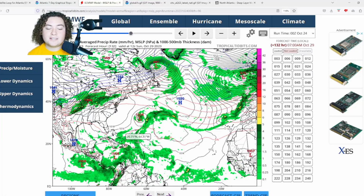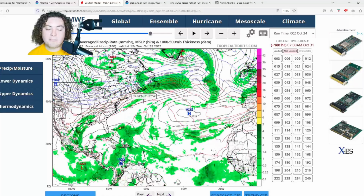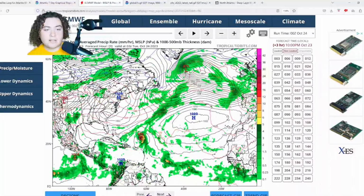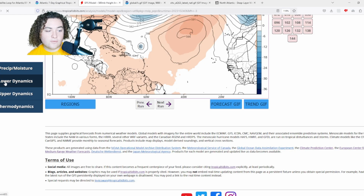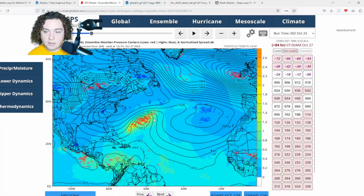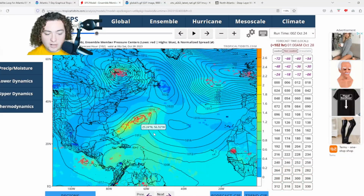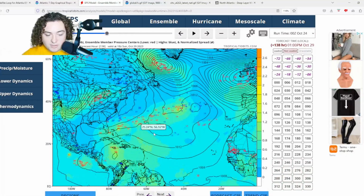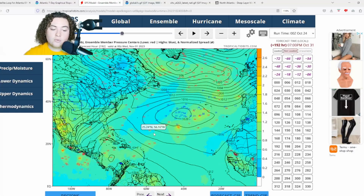Keep in mind, there are not that many operational models from the European that are really forecasting something big to happen. But some ensembles have been pretty interesting to take a look at. If we go ahead and show you the European ensembles as of right now, we can show you the ensemble member mean sea level pressure. All right, here we can go ahead and pull that up. Starting around the 29th, and even earlier than that, you start seeing a bunch of ensembles start firing up and showing potential scenarios of tropical development happening in the Caribbean Sea.